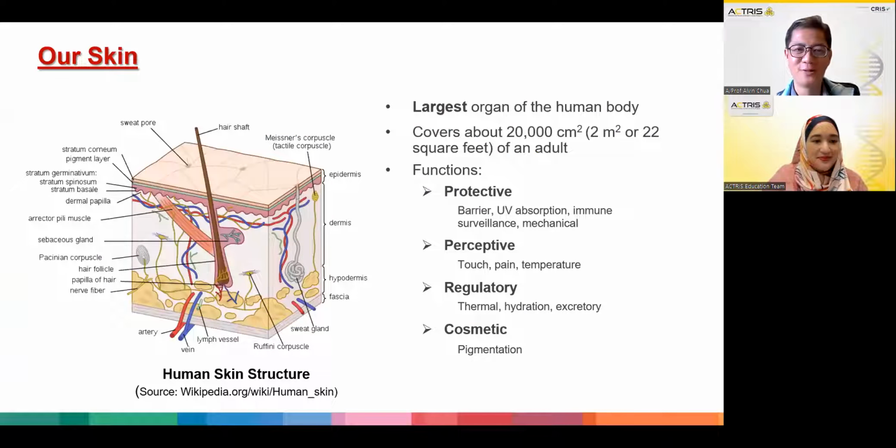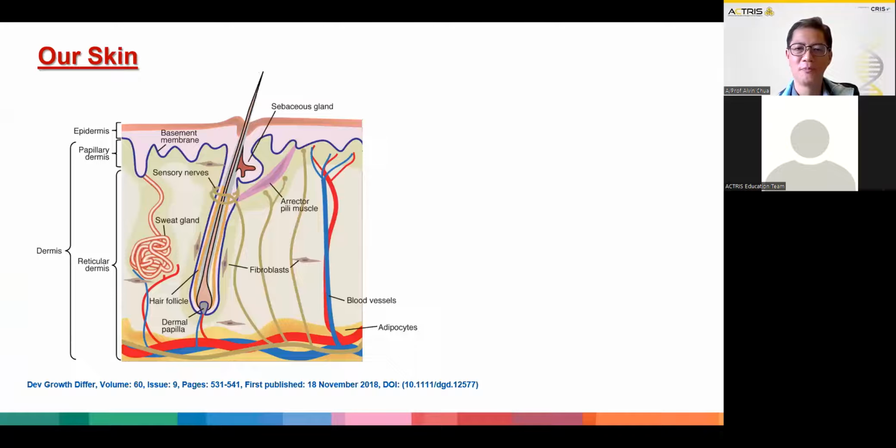Okay, so this is the slide. As I was talking about the largest organ, all the different functions that we typically take for granted. So you can see the skin structure here, which is very complex. Our skin contains a wide variety of cell types that make a complex and yet well-organized tissue architecture. The skin is composed of two major layers, the epidermis and the dermis, which are separated by the basement membrane here, shown in blue.